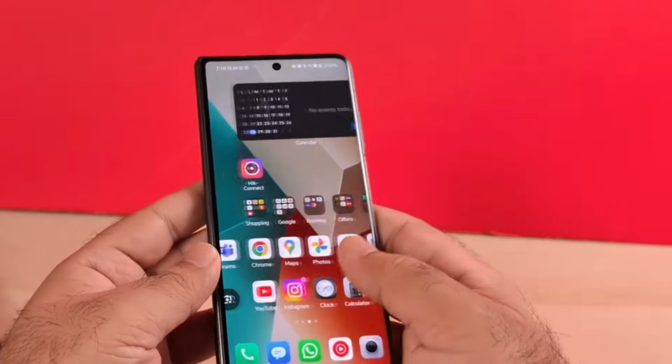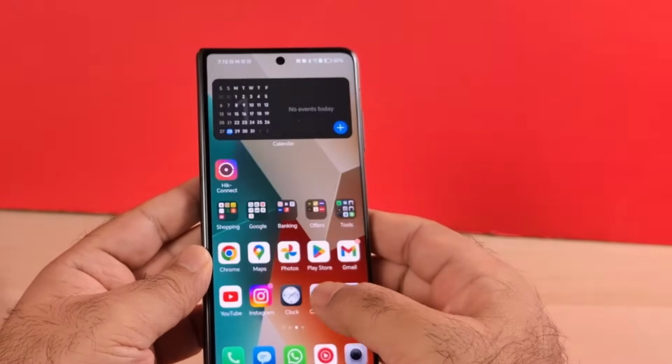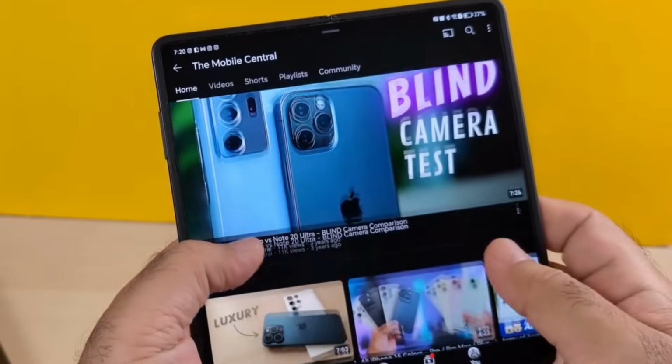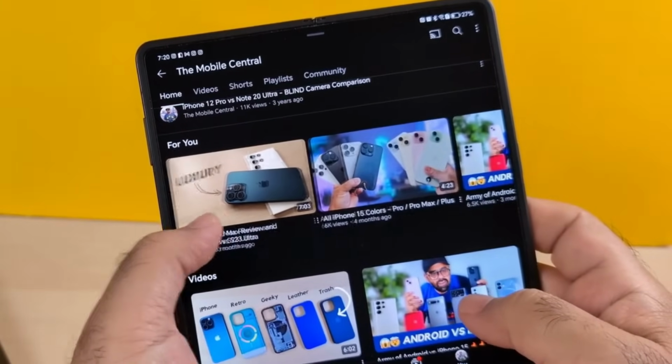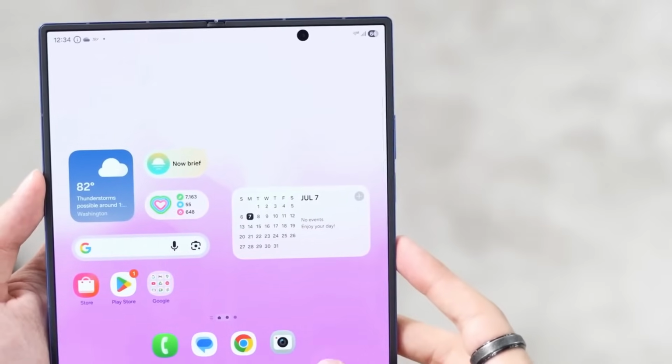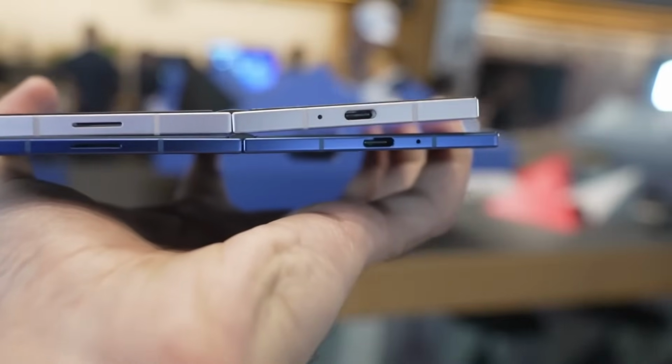So here we are, looking to see if that claim holds true. The full review of the Honor Magic V3 is available, and while it stands out as the thinnest foldable on the market and a remarkable smartphone, can it compete with a mainstream foldable champion like the Z Fold 7?